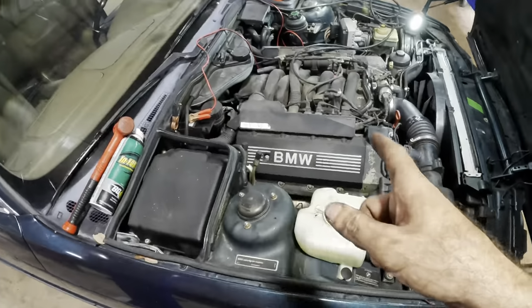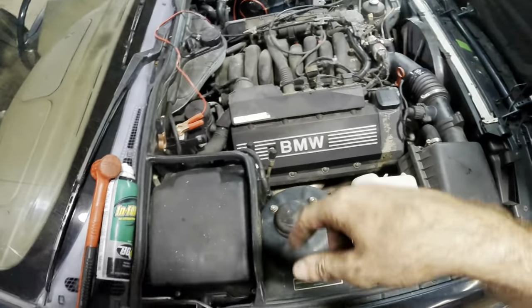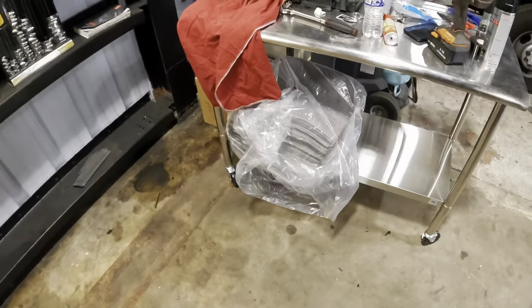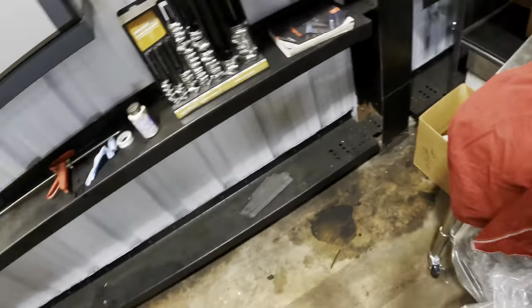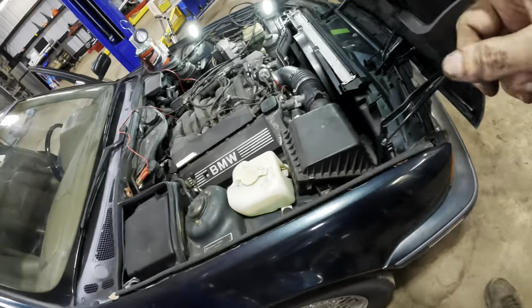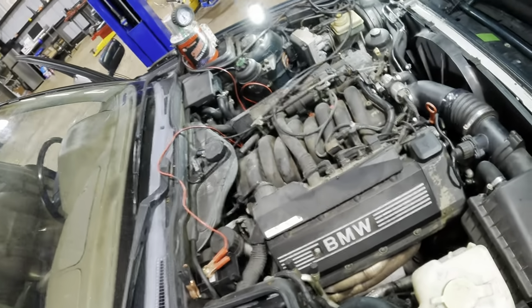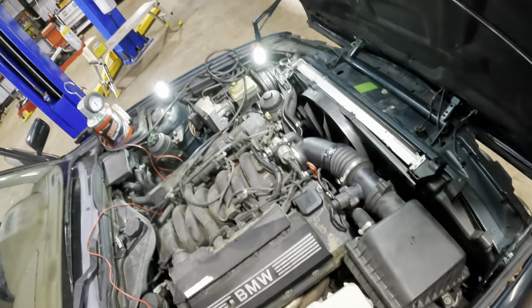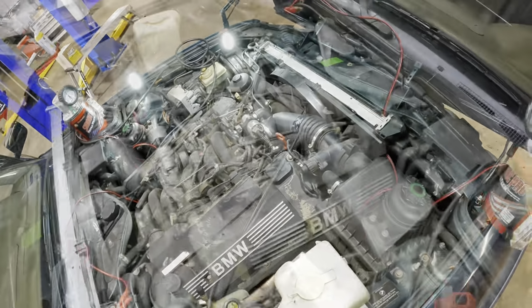Oh, by the way, if anybody who has ever worked on this specific car was missing a set of channel locks, I found them. So if you own some channel locks that go to a BMW, I got your channel locks. I'm not gonna give them back though. Those are mine now. Those are the rules.